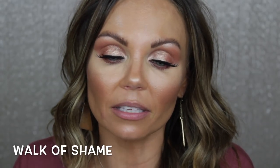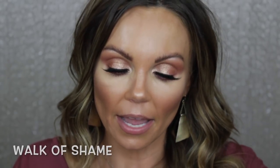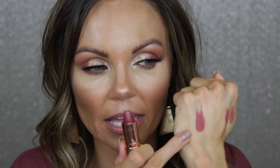So I have Walk of Shame, which I just recently got from Sephora. I actually got this using 600 of my Sephora points. Can you believe that? I was shocked. So this is what Walk of Shame looks like, and oh, it's so pretty. It actually matches my shirt perfectly. But it is so pretty. I'm so glad that I got this for free. Man, I love that shade.